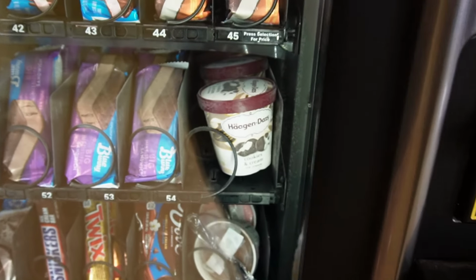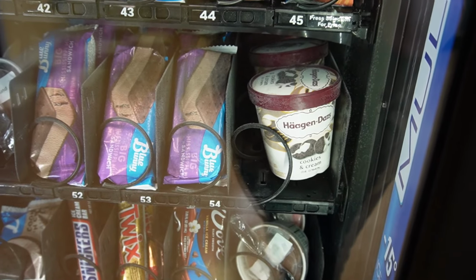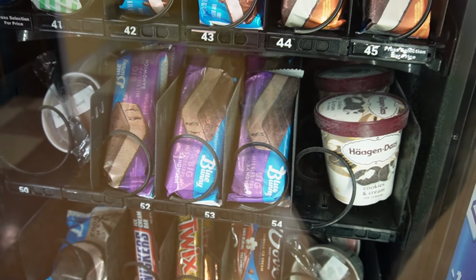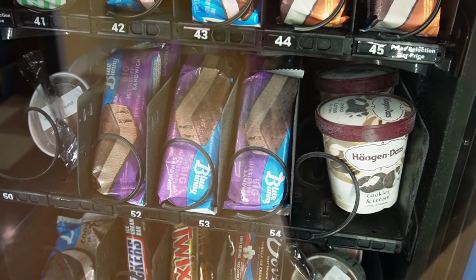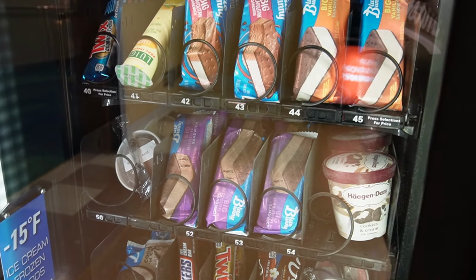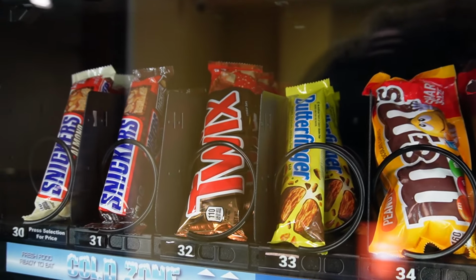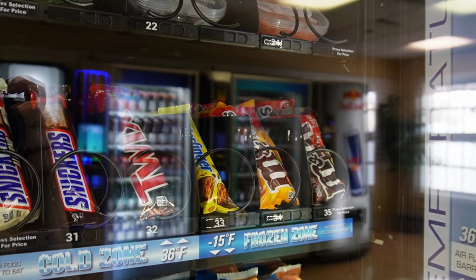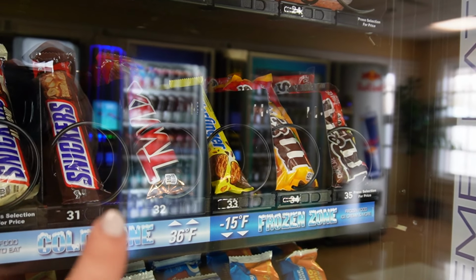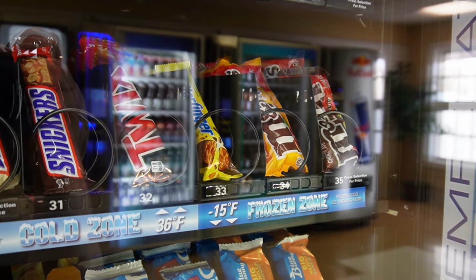Okay, y'all, we have ice cream in a vending machine here. Is this not like in Snickers ice cream bars? Okay. Yeah, this is my place. This place was made for me. We belong together. You and me. Oh, they even have a Twix candy ice cream bar. Get out of here. No, you know what that is? It's frozen candy bars. Are you serious right now? I'm never leaving. I'm never leaving.